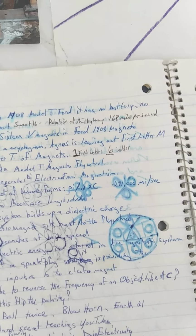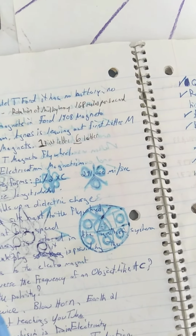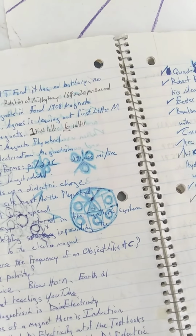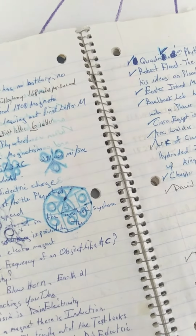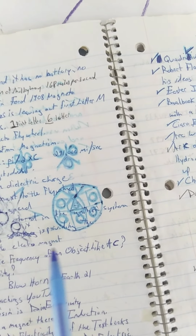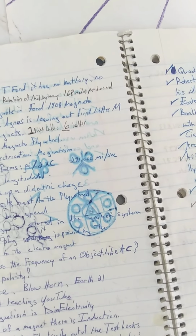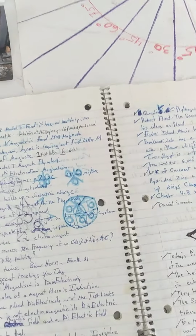The magnetic system builds up a dielectric charge, and then the electromagnet sits next to the flywheel and alternates at high speed. Dielectric is stored in the ignition system, and instead of a spark plug, it's providing an impulse of 20,000 volts to an electromagnet. Okay, so this is the whole deal on how Ed's doing this.